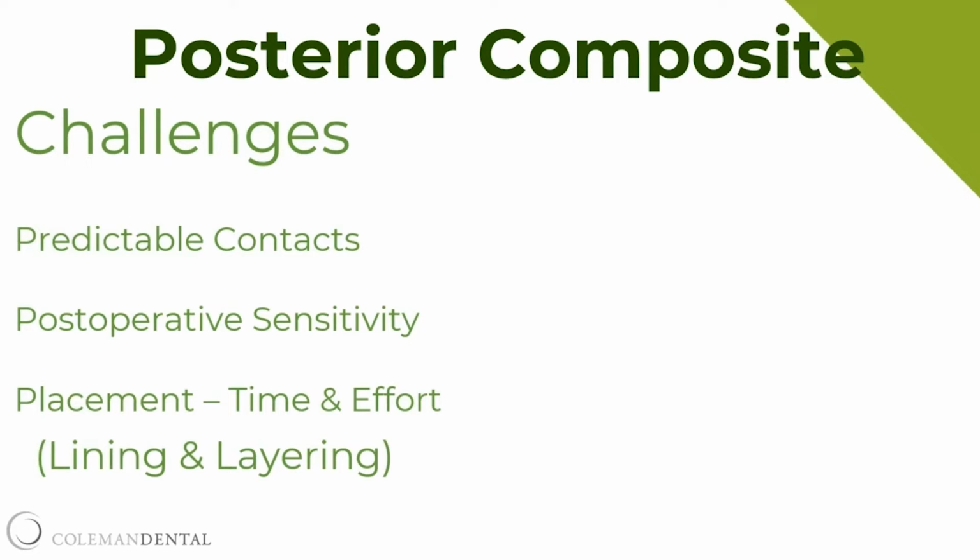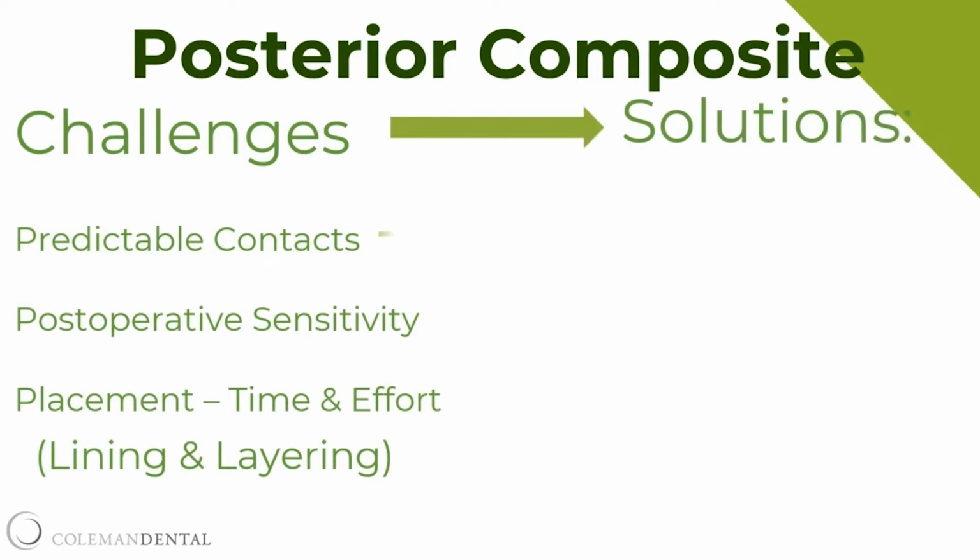We were trained and taught, hey, layering. Now today, most people do some kind of flowable with a restorative composite on top, or we'll get into bulk fills, and we'll talk about all that so everybody can kind of see where it's come from. So solutions for these challenges, matrices, everything from Tofflemire's, which is kind of old, but some of the segmented matrices that we use today, really there's no reason why you can't get a really, really good contact.